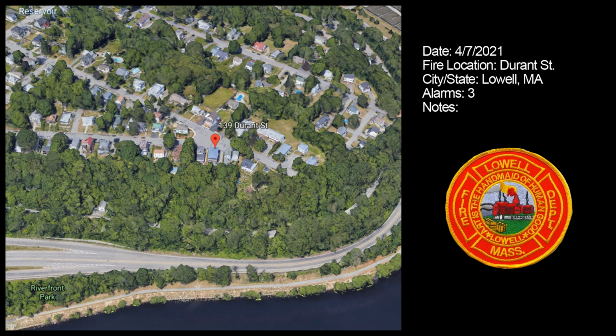Bravo to 6 Alpha, charge that 2.5. Fire alarm, strike a 3rd alarm. Engine 2 to command, any special orders? Cap, I need you to check and see if there's a different hydrant main and run it down Durant Street, if you can find a separate main than the hydrants in this area. Lowell Fire striking the 3rd alarm, 139 Durant Street. Engine 10 to respond.